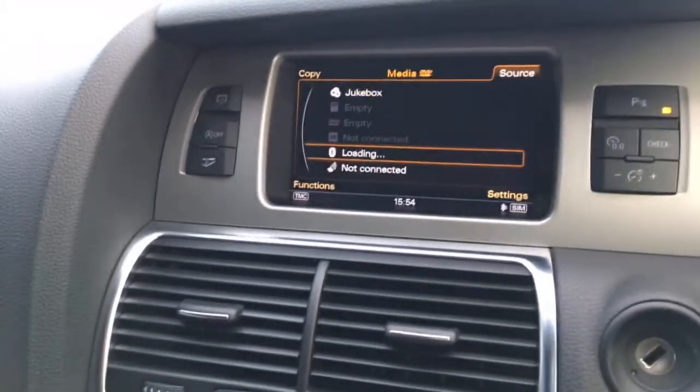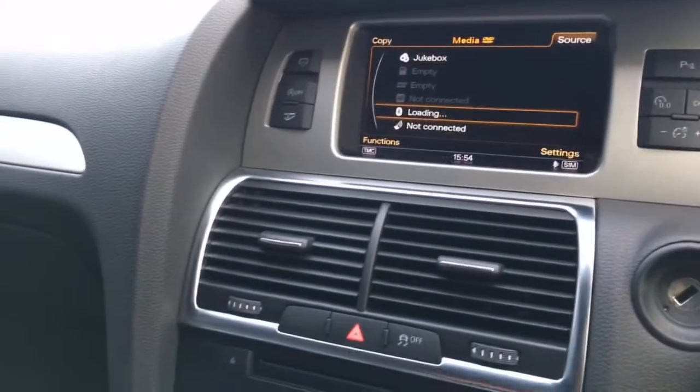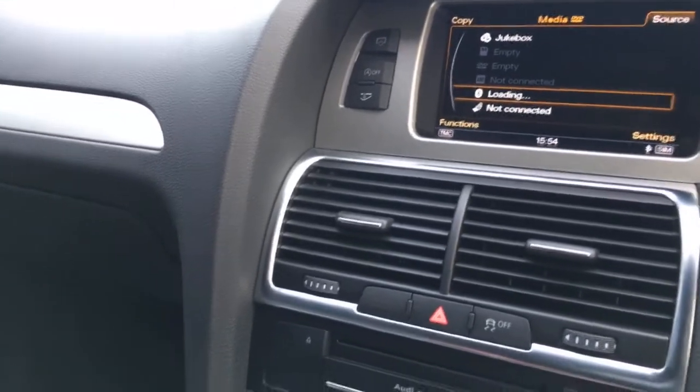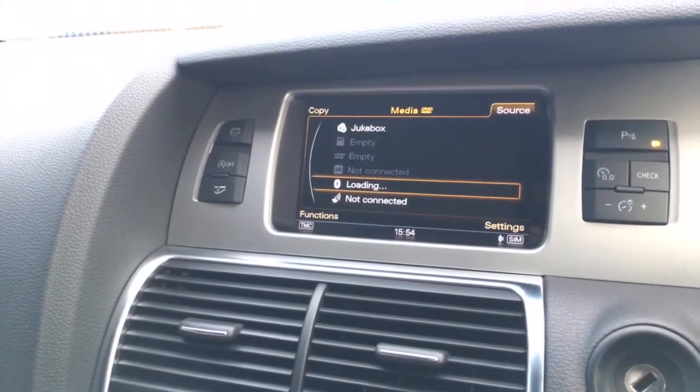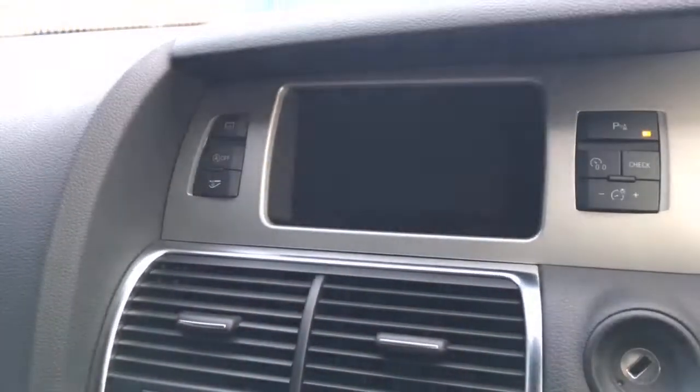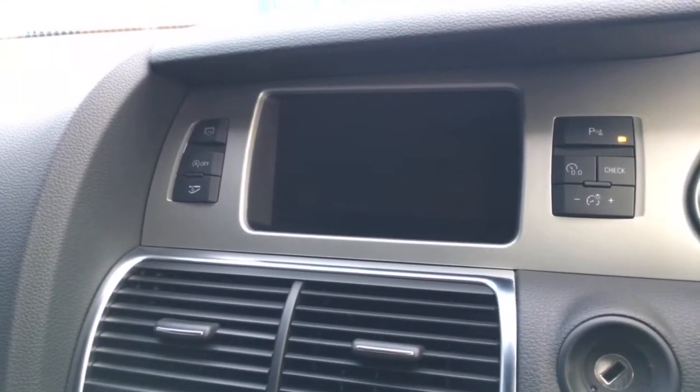The other thing the vehicle has is the Audi music interface. That is a plug device where you can plug in and play an iPod or similar device, get the appropriate lead and connect it that way as well. So I'm going to leave that for the time being. We've got navigation there, the telephone, but what I'm going to go to now is the car.